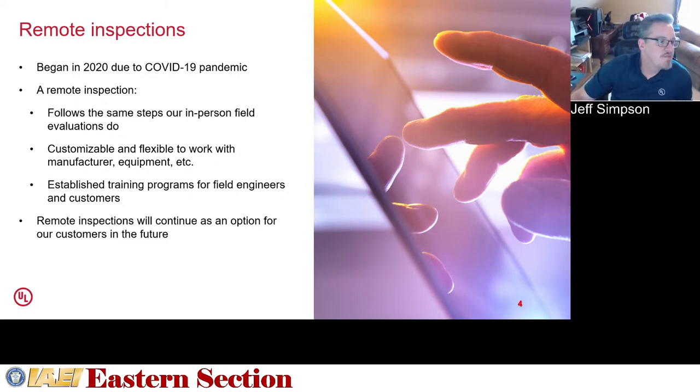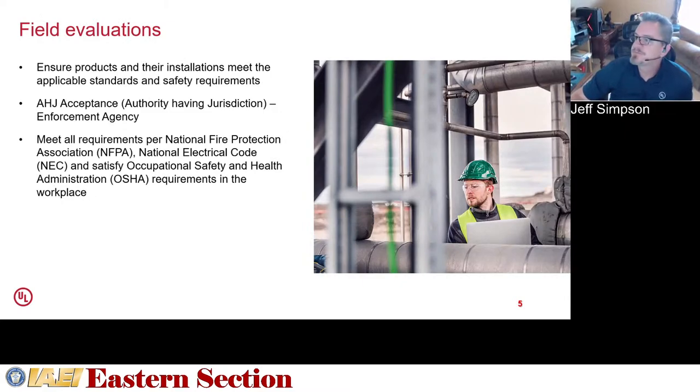Let's go to the next slide on field evaluations. Field evaluations ensure products and their installations meet the applicable standards and safety requirements. And it gives the authority having jurisdiction a certain level of comfort when trying to look at products that might or may not be listed, or maybe they were modified since they were originally listed. And it meets all the requirements for the NFPA, National Electrical Code, and satisfies OSHA's requirements in the workplace. Next slide.